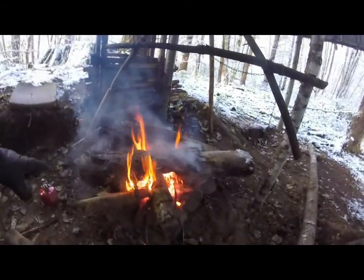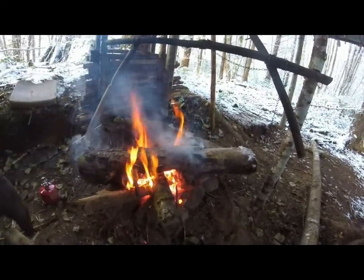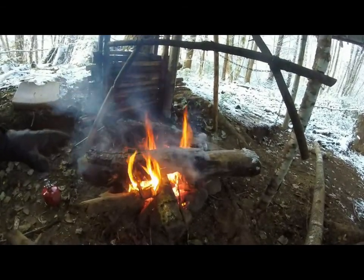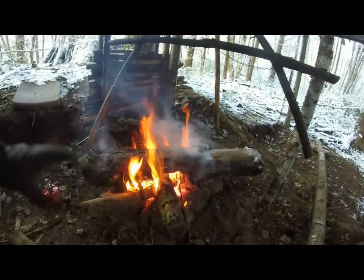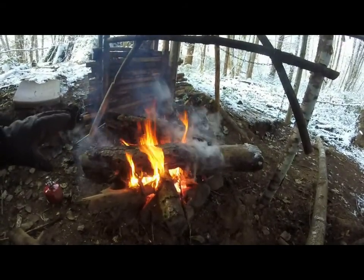And that's the best way to go. Okay, so now I've got a couple of larger logs on here. They're about 3 feet in diameter, and they're just on top of the embers. This is just to show you how much better the larger logs are once the fire is going. The fire is a little bit smaller, but it's twice as hot.